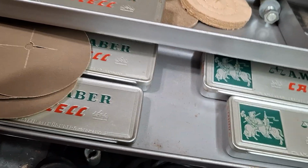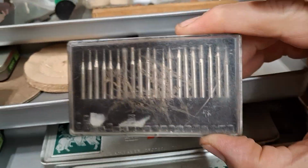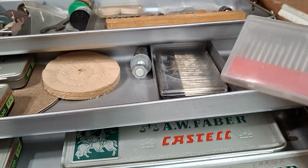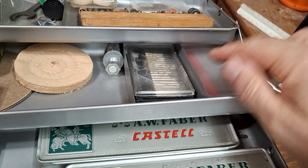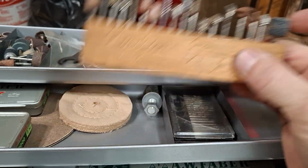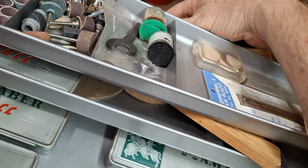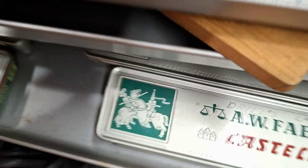More bits. More bits. More bits. Close this so that we can see a little better. Good God, man. So much stuff.